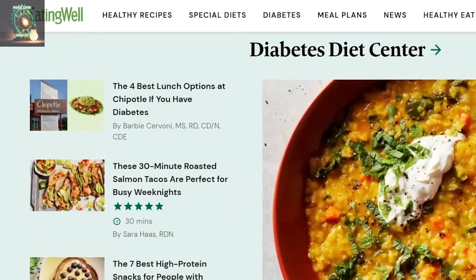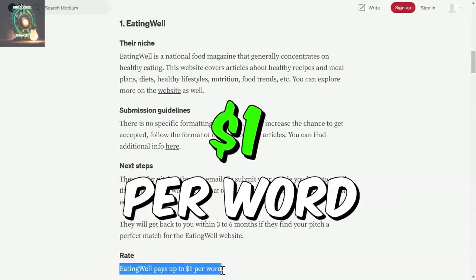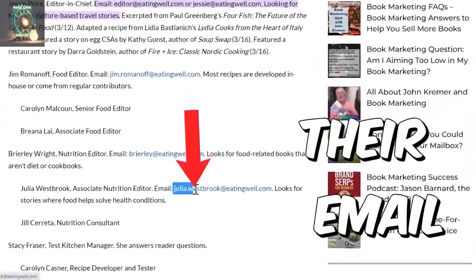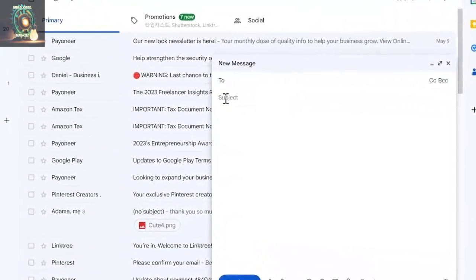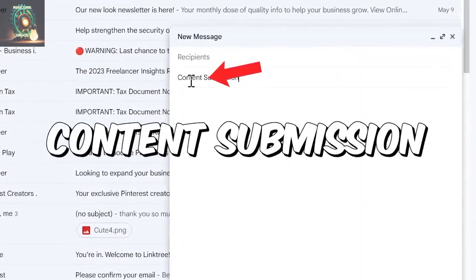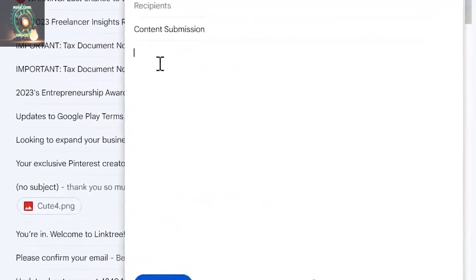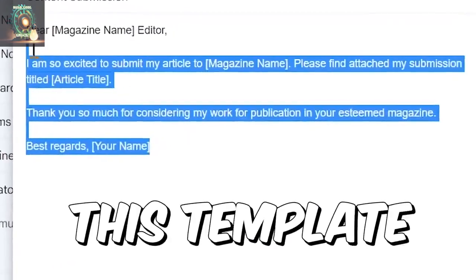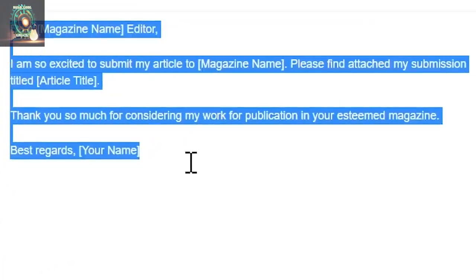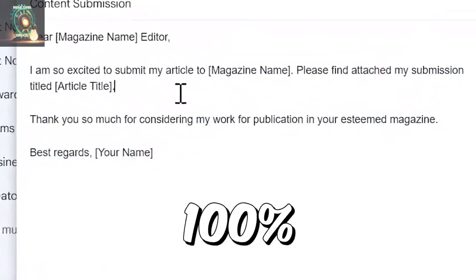It's very simple. Once you are on this site, you will see that the pay is $1 per word. And next, you want to grab their email address from their website, and then what you're going to have to do is send them an email with the subject line, content submission. Then, just tell them in the email that you have an article that you want to submit and that you are excited to hear back from them. You can use this template as it is, if you like. But I would recommend that you change some words here, just to make your email 100% unique.